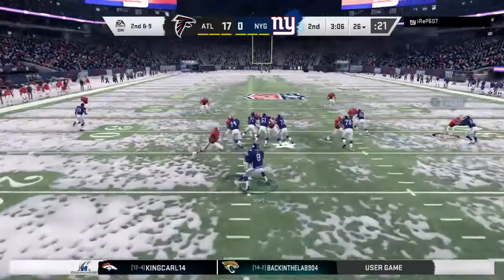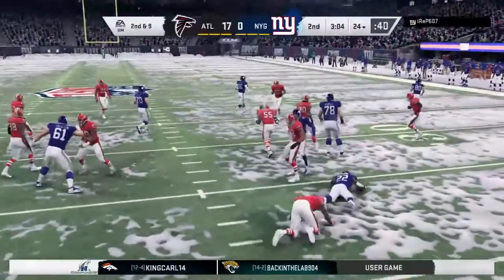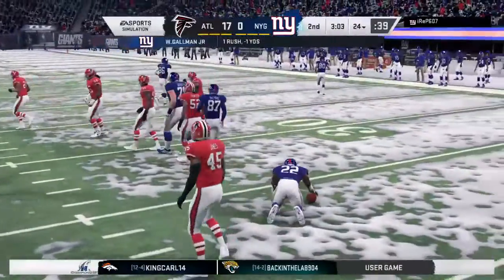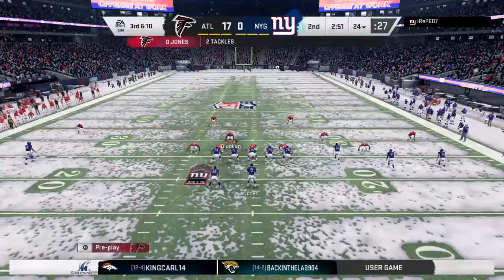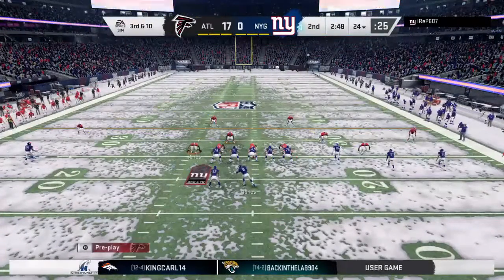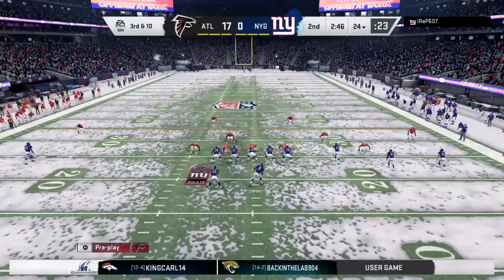The last play got just a yard. Here's 2nd and 9 from the 26. And he is met in his tracks behind the line of scrimmage. Officially, it will go as a 1-yard loss, and that's going to lead to a 3rd down.